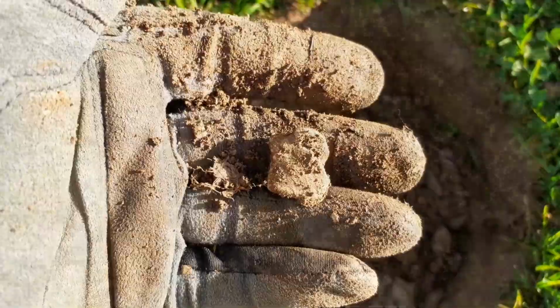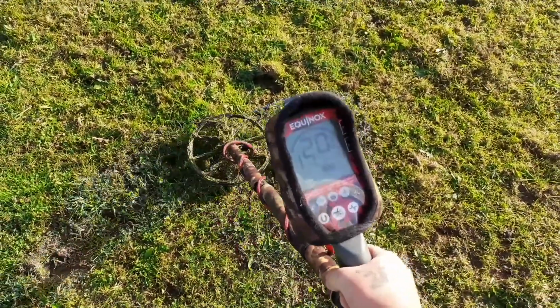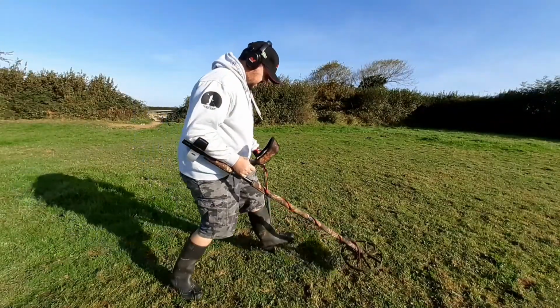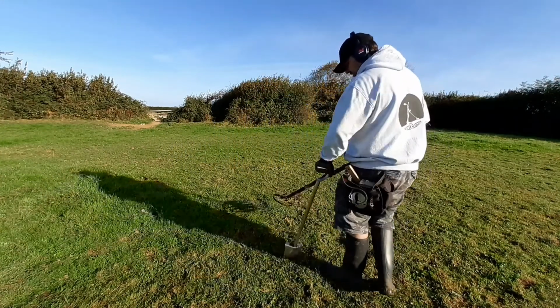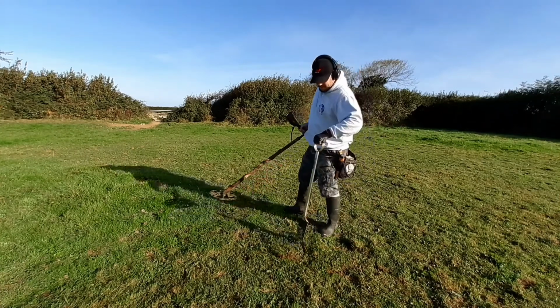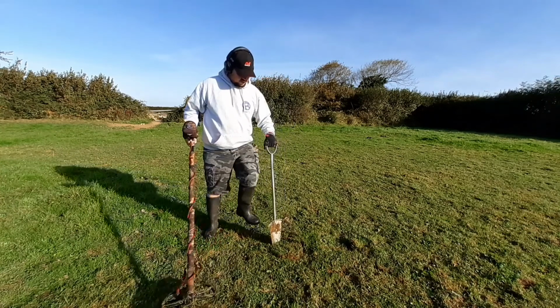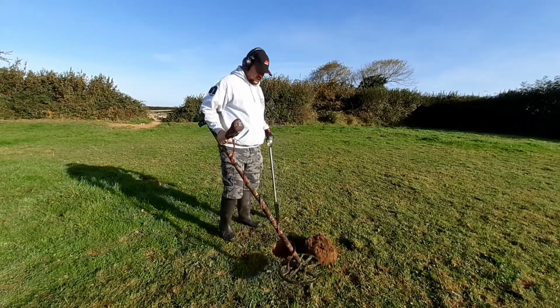Right, let's keep going. There we go, 1920. Better dig that one out, see what it is. Right, 1920, let's see what this is, shall we? This is the first decent signal this high that I've had in this little patch in probably about 6 rows. But I have gridded and gridded this small field. It's very thin, this field.